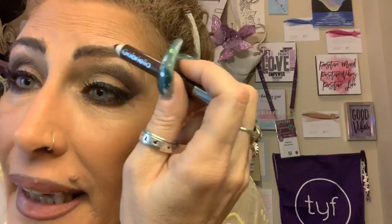I shorten it a little. I like seeing little sprouts of hair there for some reason. I don't know why. And then I just kind of brush in a couple of hairs, so you can see hair. And then right here, we just bring it down a little darker.